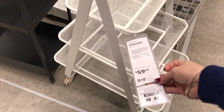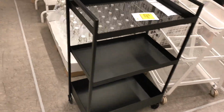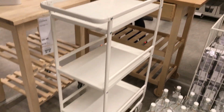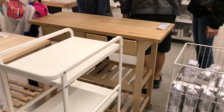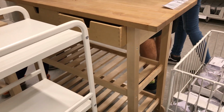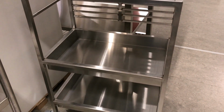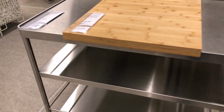This is a cute rolly cart. This one's $25. It's just a little bit more, $30. Island is also a cart, and that's $109. If you like stainless steel, this one's $150. And this one's a lot larger for kitchens, but hey, we do what we can.